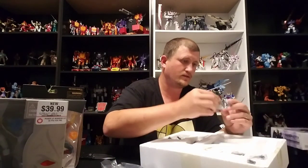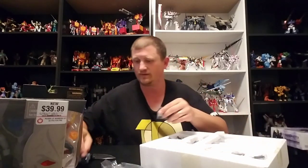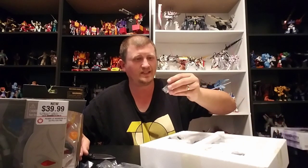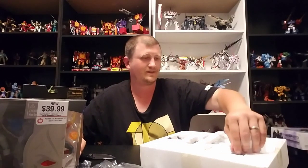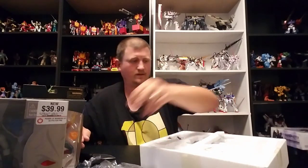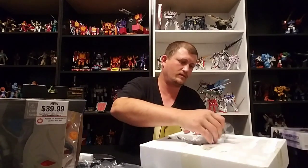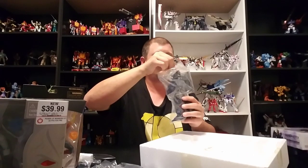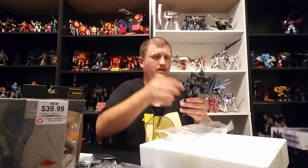And I don't know what these are. These might be clips. Yeah, I think these are magazine clips. And I know the plastic model crowd says it's not a clip, it's a magazine. Yes, it is. It's a magazine. That looks like a little missile thing. All right, let's get them out. Yeah, buddy.